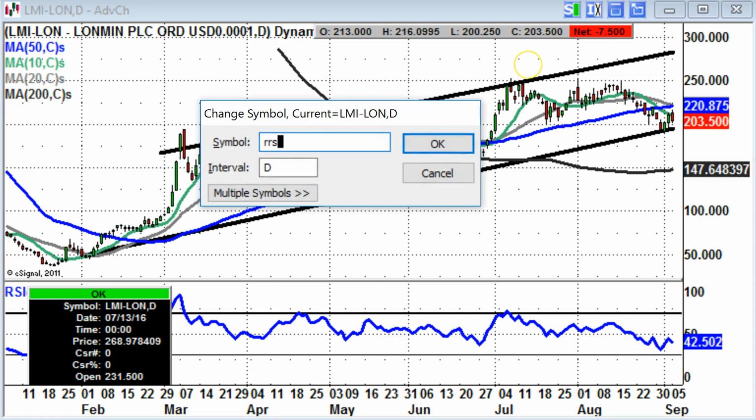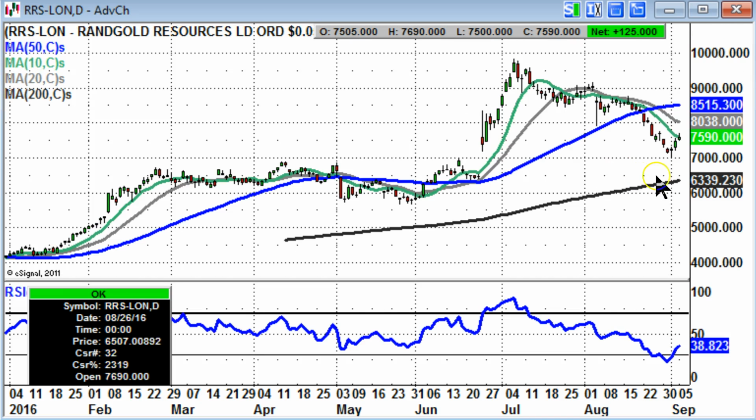Finishing off with Randgold Resources, another mining situation here. Quite a sharp pullback from the best levels of the year, seen in early July towards the £100 level. Current situation, we've got support here from a May uptrend line running towards the 70 level, and really while we're holding above that, the idea is that the shares could head back towards the 50-day moving average at 85.15 over the next 4 to 6 weeks. Only a weekly close well back below £70 would delay the upside scenario.